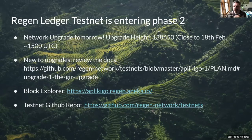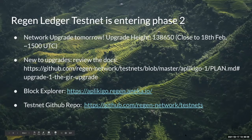I'll take a quick pause and see if Anil or any of the other lead validators want to make any comments about the upcoming upgrade. Yeah, so we have two options for this upgrade. We are going to test the Cosmovisor, as well as there are instructions for manual upgrade. And this upgrade will enable experimental modules on Regen Ledger and IBC module integration as well. So yeah, that allows us for the phase 2 tests.